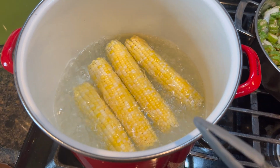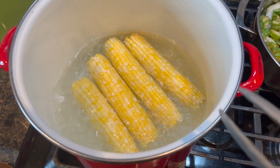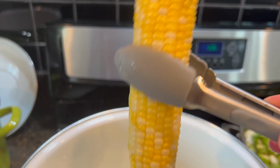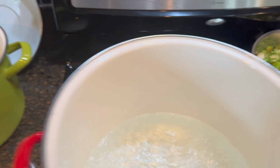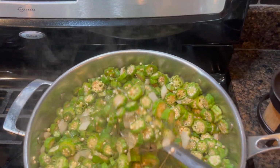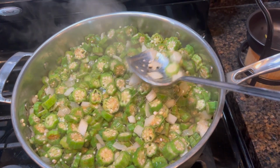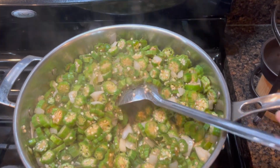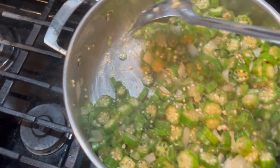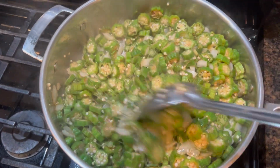All right, I only blanch about 4 cobs at a time. I put them in the boiling water. I'll let them boil for 3 minutes, and then I pull them out and I stick them in the ice bath. And then I'll repeat the process. Now that the okra is slimy, you can see how slimy it is. See that slime? We're gonna go ahead and turn the temperature down to low or medium low. That way it will not completely stick to the bottom, and we will not have to add any liquid.